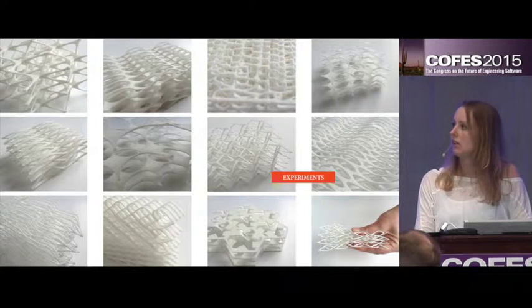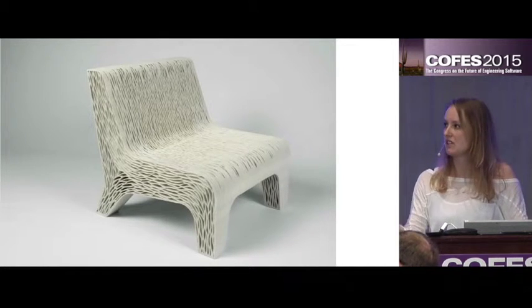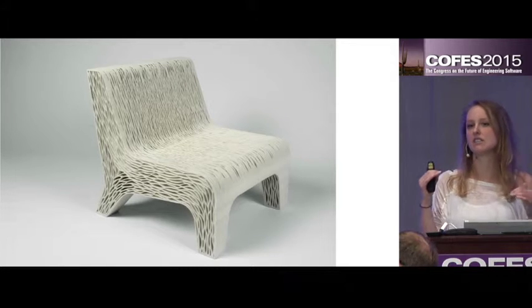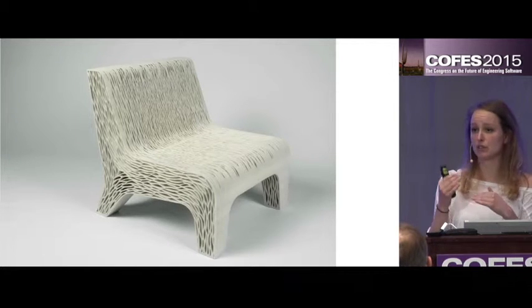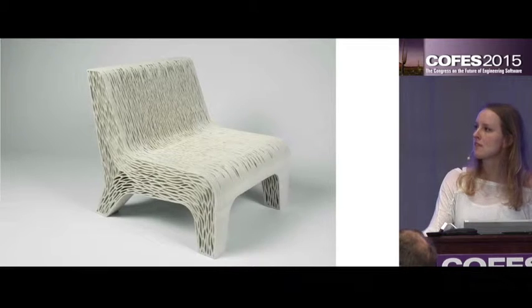to create what I wanted to have. And in the end model, you can see that I used the structure in the horizontal way to create flexibility, and in the legs and in the back part, I use the structure in the vertical way to create stiffness on these points.